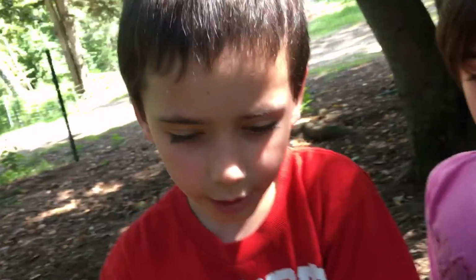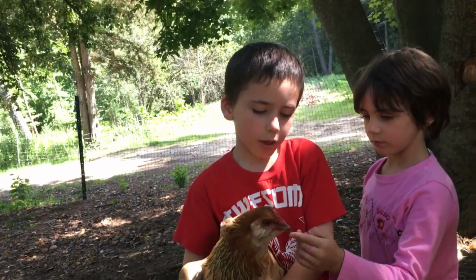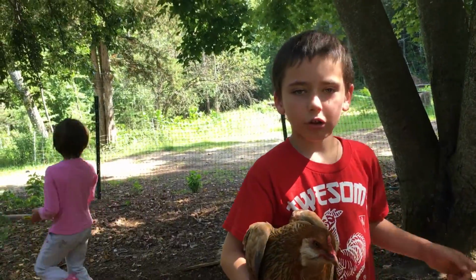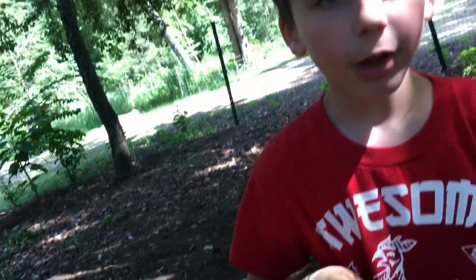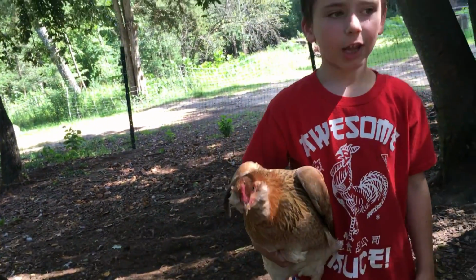Is Bluebird easy or hard to catch? Really hard. How did you catch her? Look at the camera. Well, Jenny was on that side and I was on that side. She had a good chance to squeeze through, but I grabbed her tail feathers just in time. The only time I've caught her by hand is that time. This is the second time I've caught her by hand.